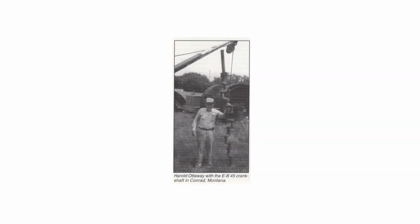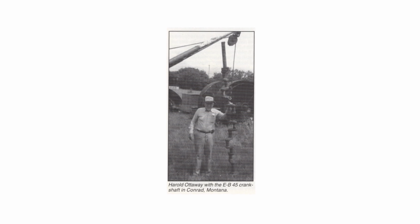The start of that tractor was Harold and I used to go out to Conrad, Montana and visit with Mort and Emil Christensen. Well, Mort had laying there that big long crankshaft. And Harold, of course, was interested in that and thought it was a 6-cylinder Big 4. Well, Mort gave it to Harold.